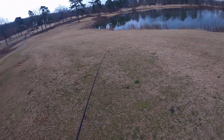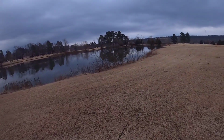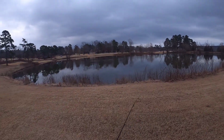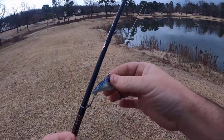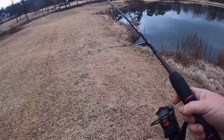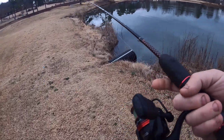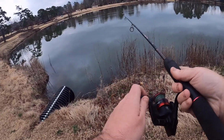Well, here we are, out the lovely golf course pond. One of them, at least. This one's the smaller one, but it has bigger fish in it. Typically, I'm not gonna catch as many, but I will catch better. Let's get casting.